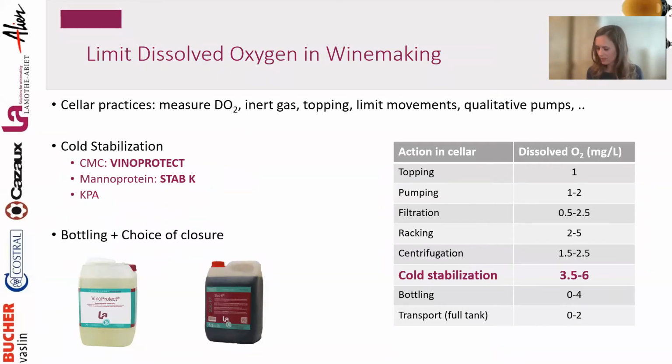The last point in terms of dissolved oxygen is to control the bottling. So you can see bottling is still a big contributor of dissolved oxygen. So use inert gas and be careful with the bottling line you are using. And the choice of closure. The choice of closure is essential to control your shelf life. That's really a big part of how long your wine is going to resist and how much oxygen is going through the bottle during aging. So there are a lot of technical closures these days that are available to you. Just speak to your supplier.